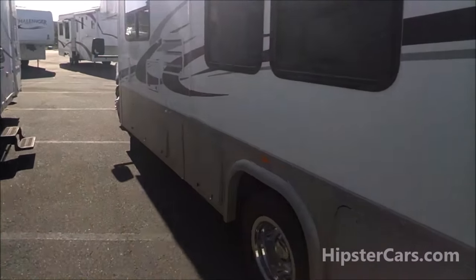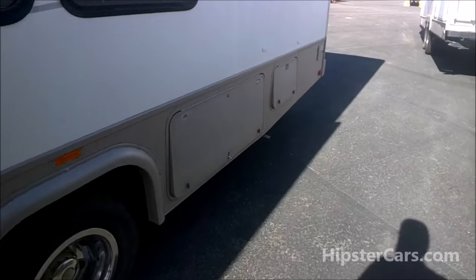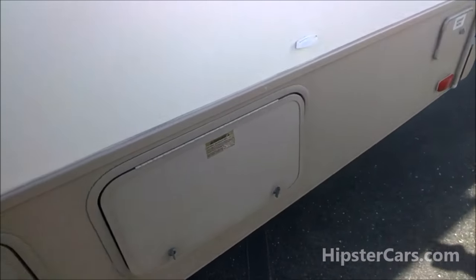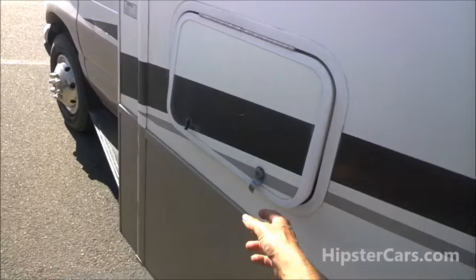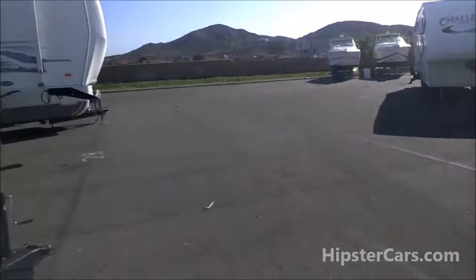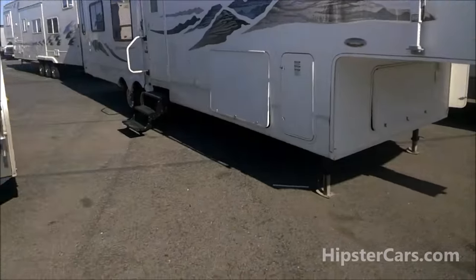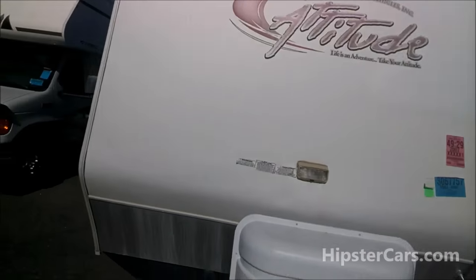This is a nice rig. And it's all in one unit. Park cable, city water. Okay, but what about... there we go, onboard generator. I like it. I like it a lot. 2006 with 30,000. 49.30. I'm gonna look at this.